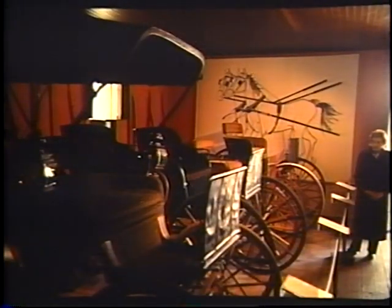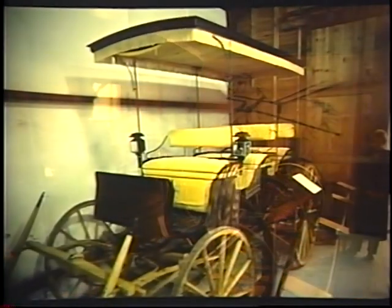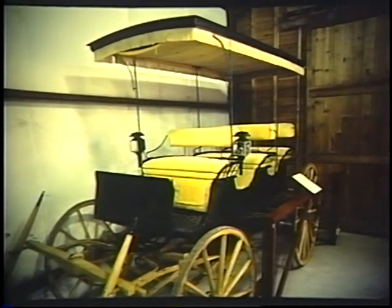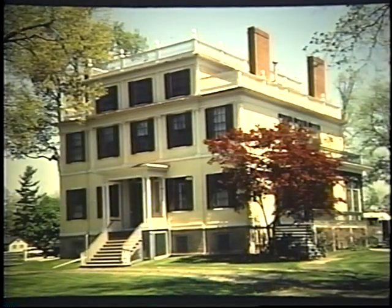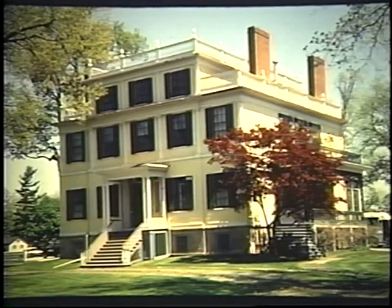Here are a lot of the carriages. They really have a collection of them. And I guess I was the only one that went out on the front lawn to get pictures from that direction of the house.